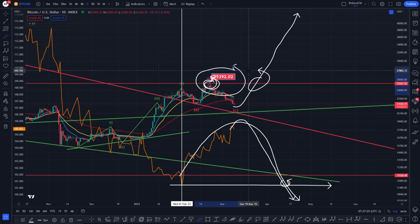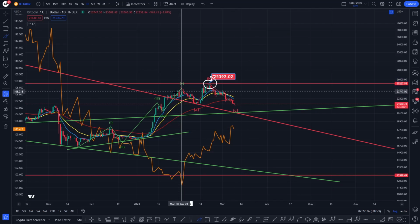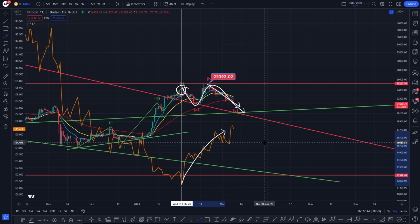Take out the 10 EMA on the monthly, take out the 5-day Gaussian channel medium line, and obviously take out the weekly 55 EMA. So it's possible that we are actually in the C wave of an irregular ABC correction that began just there, the start of February, as the DXY bottomed just there, for Bitcoin. Okay. Absolutely possible. Can't take it off the table.